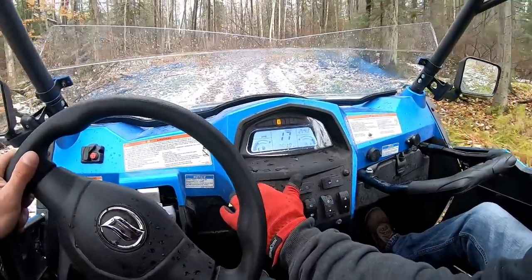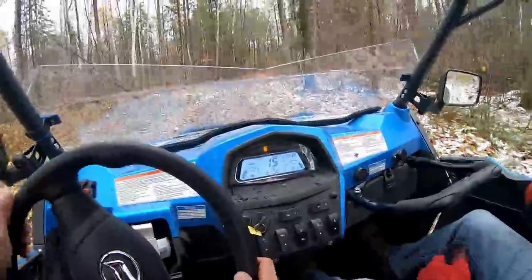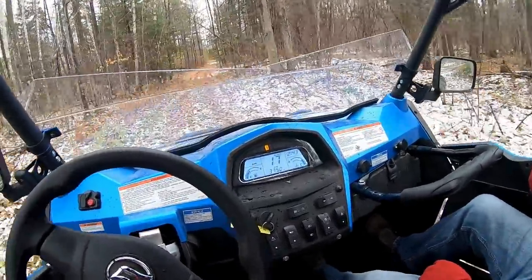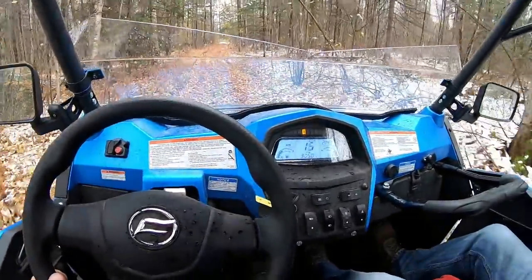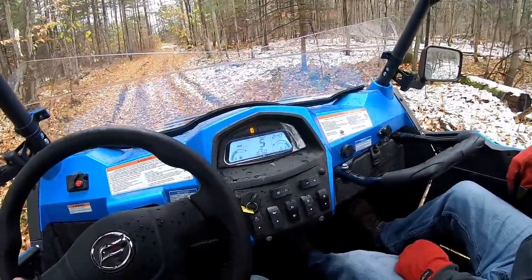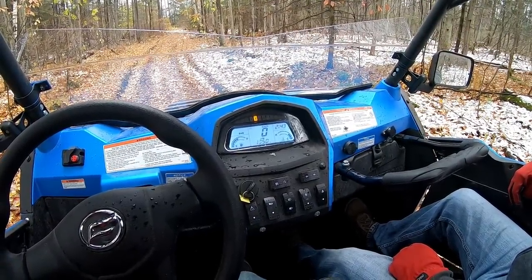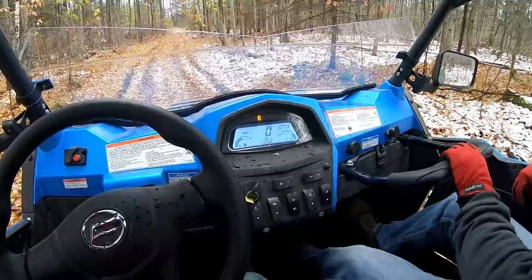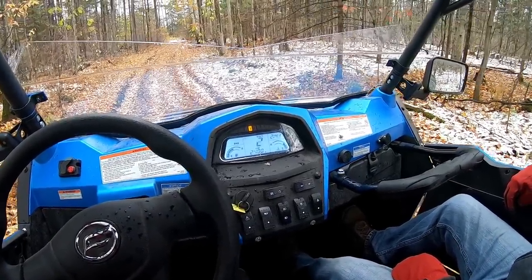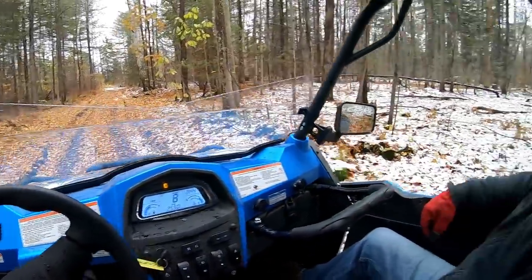Nope. See if we can get an RPM, there we go. Okay, so we're around 3,100 RPM, 33, 35, and we're just humming along. I wonder what actuation is on these clutches. Okay, so our idle RPM is about 1350. I'm gonna start throttling up. Oh, it's about 1500 from what I saw that it engages. Yeah. So it's pretty tight tolerance.